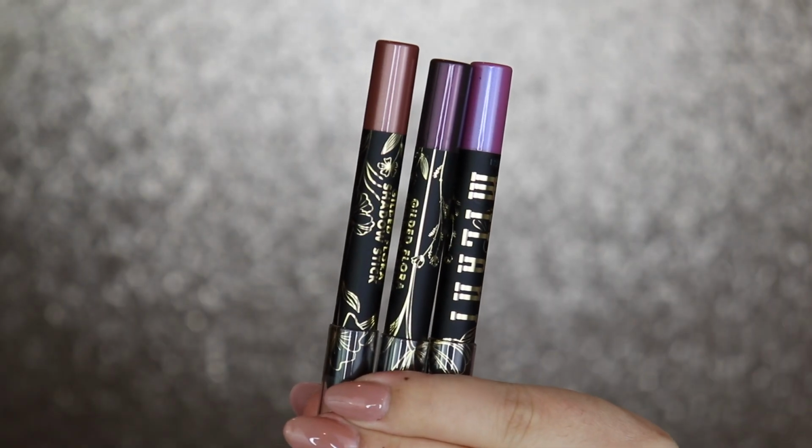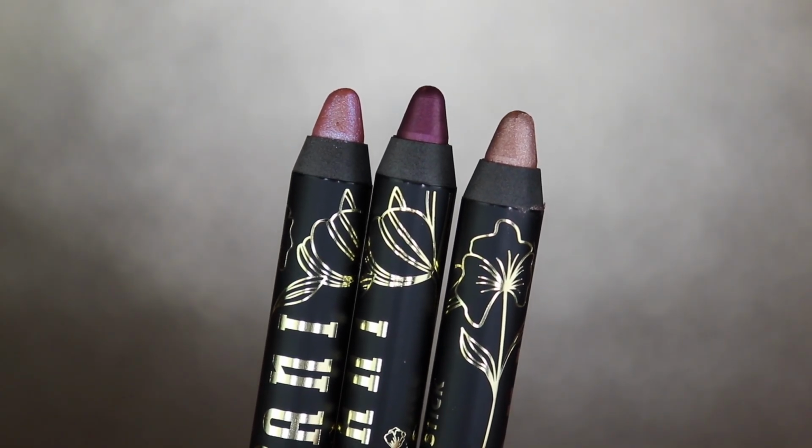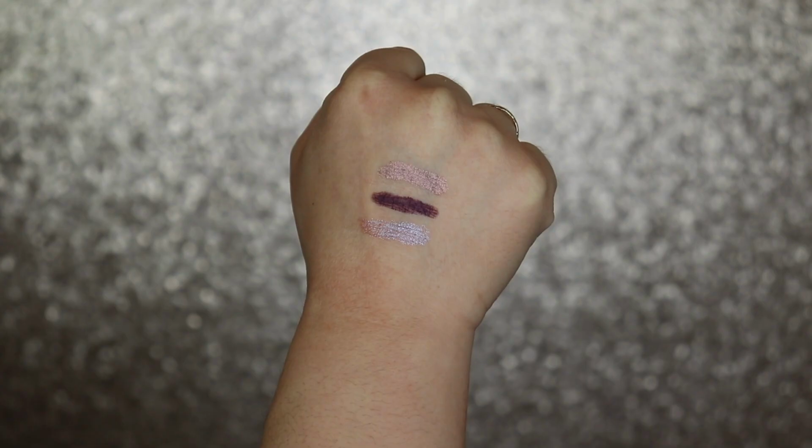Now we're gonna get into the eyeshadow. The next products that we have here are the Gilded Flora Shadow Sticks. These are ultra pigmented cream shimmer shadow sticks inspired by the colors of wild flora. This MSRP is $6.97 at Walmart. This is cruelty free and made in Germany.